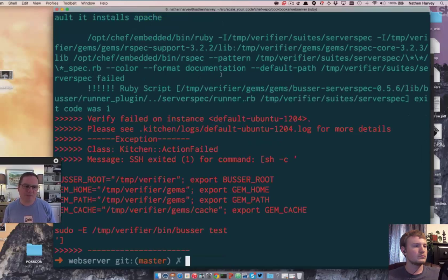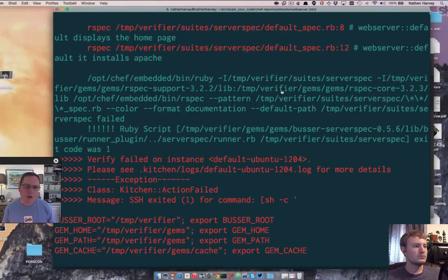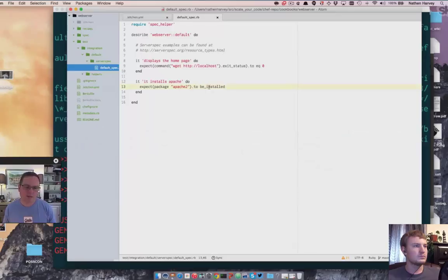There is a small problem here, though. When it comes to an integration test, do we really care if it's Apache or Nginx that's serving up the homepage? Our requirement is just that we have the homepage, right? Right. So I don't really like this as an integration test because it doesn't matter if it's Apache or if it's Nginx. Or if we were to write this on CentOS, the package would be HTTPD. And I don't really care about those details in my integration tests. So what I'd like to do instead is move this test to a unit test.